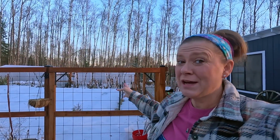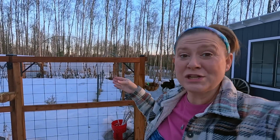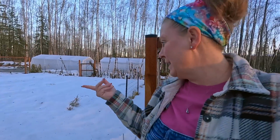Starting outside of the garden here, there was enough snow I couldn't get these gates open, and I had no intention of being able to go into the garden. Alaska has had the most mild winter, to the point I can actually swing open the gate and head in here and start deciding some of the things I want to do.